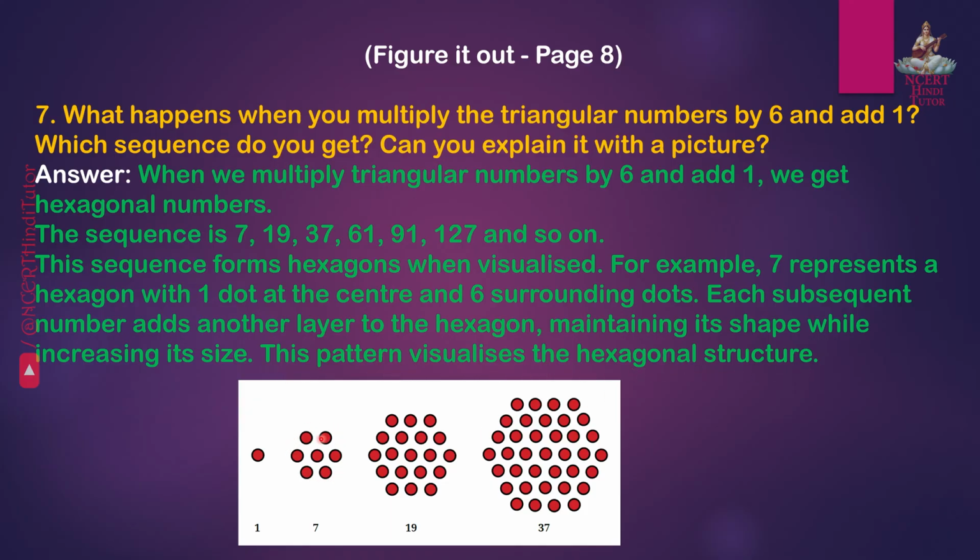So friends, now this becomes the center here in 19 and we get another hexagon. Then this becomes the center in 37 and we get another hexagon.